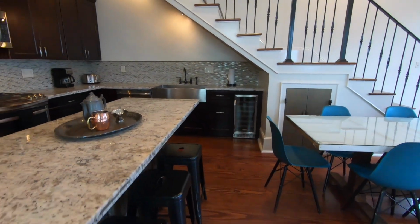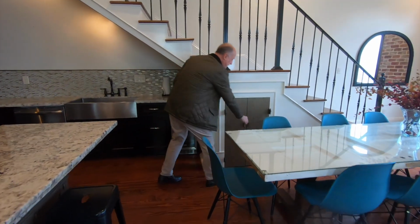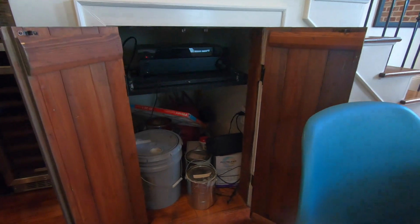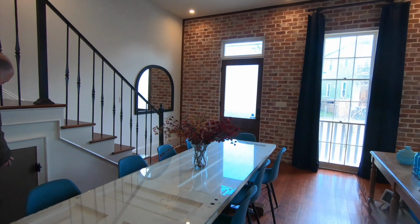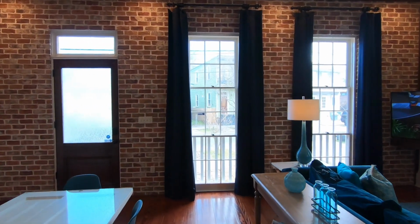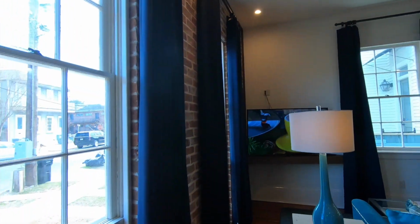There is also some storage located just underneath the stairwell. This is really clever because it currently houses the electronics for the house. We've got surround sound and also have some security system features built in, and then there's some extra storage built into this area. You'll see on the interior wall facade of the house, it's all brick. This was done to give the house a sense of history and more of an authentic New Orleans feel.